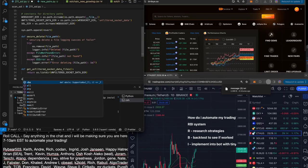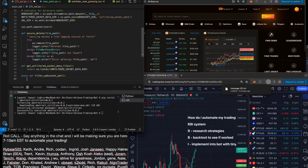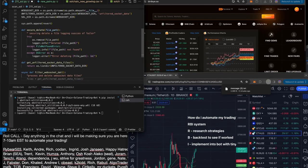All right, let's go ahead and run this file. Not run it, but async it. Async def filter_websocket_data, and we'll say process and delete WebSocket data files. Here we're going to say ensure the unfiltered socket data directory exists. Oh, snap. I better do that, huh?